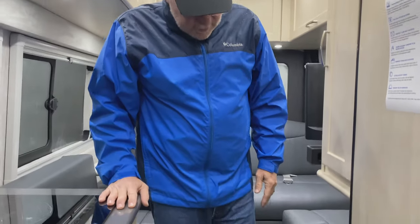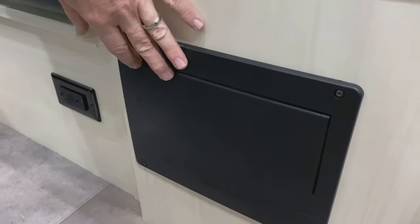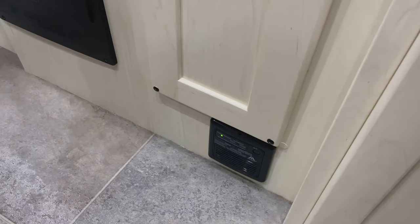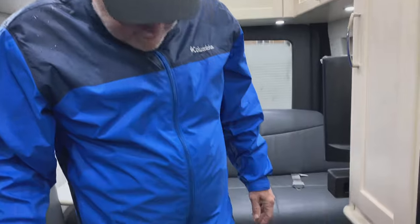So the power fuse box is down here with your circuit breakers and fuses down here near the floor. All the PleasureWays come with standard safety features of a propane leak detector and a carbon monoxide alarm. There's also a smoke detector up overhead. It comes standard with a fire extinguisher as well. So all that is on board in the unlikely event you'd need it.